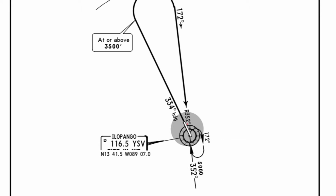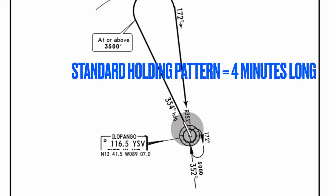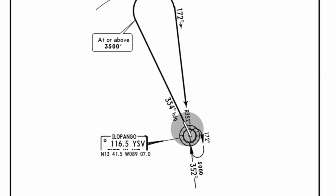How do we know that it is 1 minute? A standard holding pattern will always be 4 minutes long. That means that we will be spending 1 minute flying heading 352, 1 minute turning to the right, 1 minute flying heading 172, and 1 minute more turning to the right, going back to the heading 352. So in a nutshell, this is what an instrument chart looks like, and this is what you will be doing during your whole instrument training, your flight hours of the instrument training.